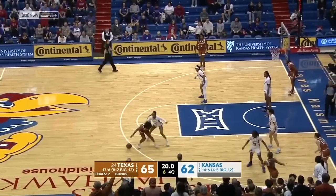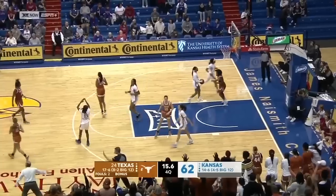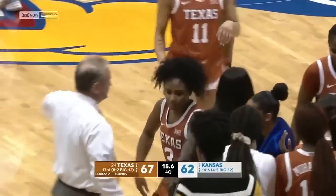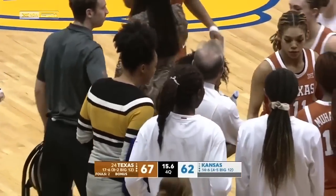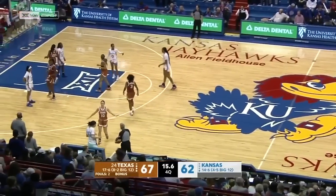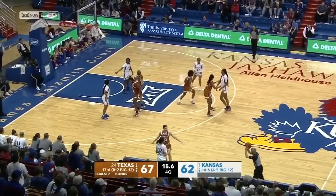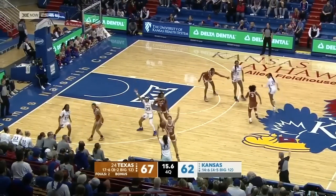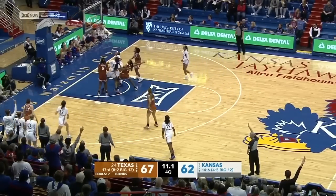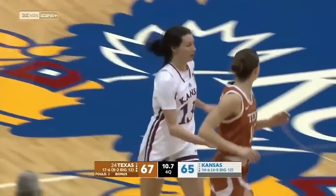Rori Harmon, 7 on the shot clock, working on Mayberry. Pulls up, hits it. Ice water in her veins. It's a 5-point lead for Texas and a timeout for the Jayhawks. Leads the Big 12 in assists and steals and gets a clutch one there. So Kansas down by 5, 15.6 remaining. Kansas needs to score quickly. They get it to Prater. Holly Kersgeter pulls back, 3-pointer, got it! 2-point ball game. That's experience right there.